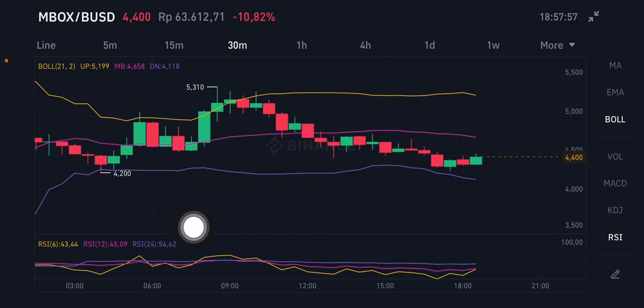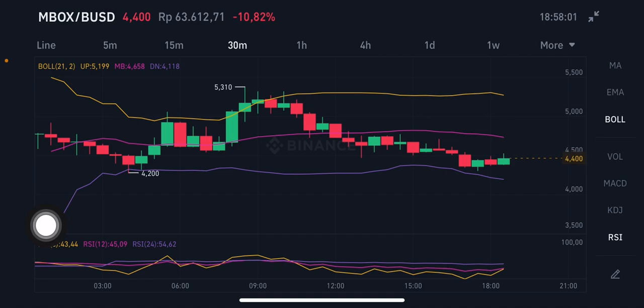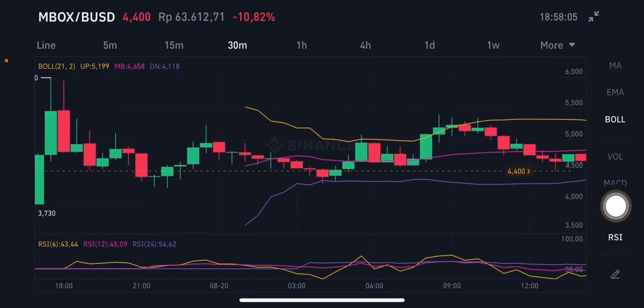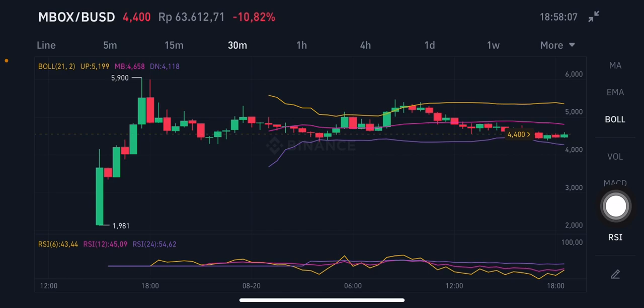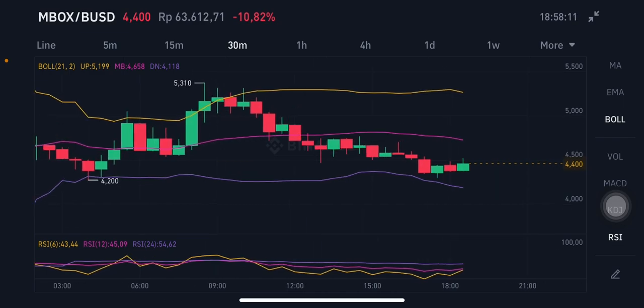If you already have this coin and you want to take profit, then you can take profit first and you can enter again on the other dip. The dip is at 2 or 2.5, right? But the price range at this point is from 4.1 until 5.2, right? Looking at the RSI and stochastic, it's still in a neutral position, not overbought, not oversold, right?